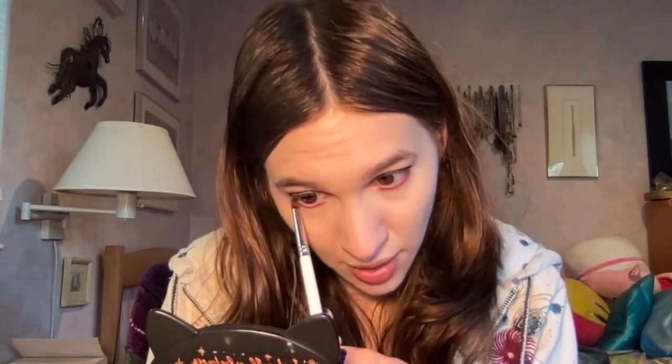Okay, so that is pretty. I just find that these mattes aren't as smooth as most mattes I use. That's just my preference and observation from this. And then for the inner corners, I'm going to take this shade called Hathor. It's a really gorgeous, like, whitish, greenish, purpley shade. And I'm going to put that, hopefully, on the inner corners.